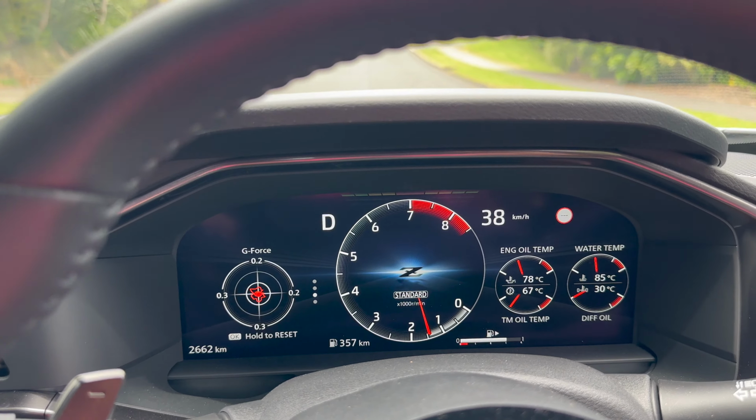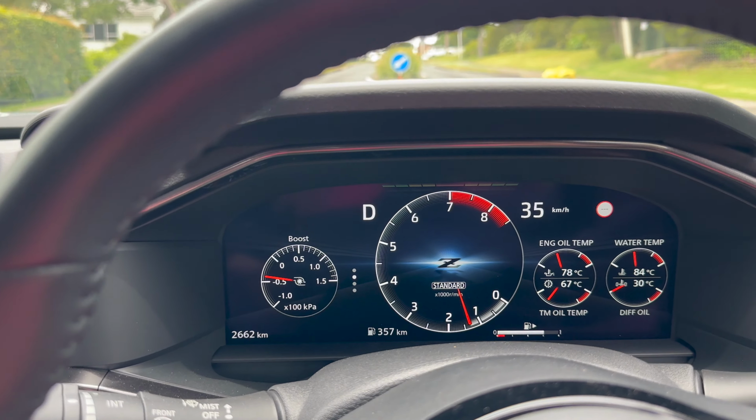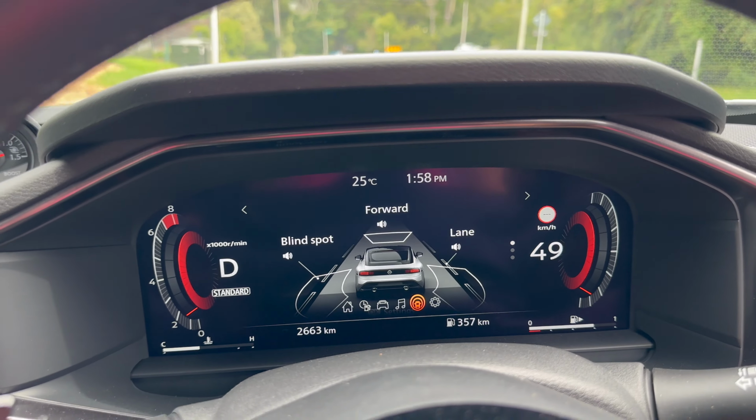I'm going through the different TFT displays, and it is quite easy. I'm not sure how safe it is, but it is very, very cool, very crisp.